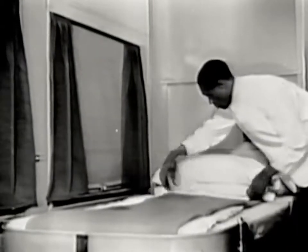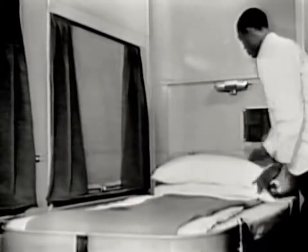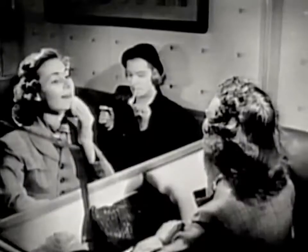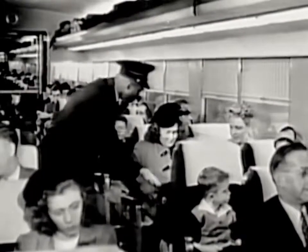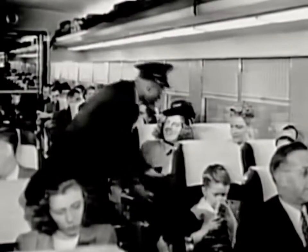Every year, millions of Americans travel billions of miles on the railroads, enjoying this relaxed and tension-free way to journey, enjoying the safety and certainty which the railroads bring to everyone's travel planning, regardless of winds, the weather, or visibility.